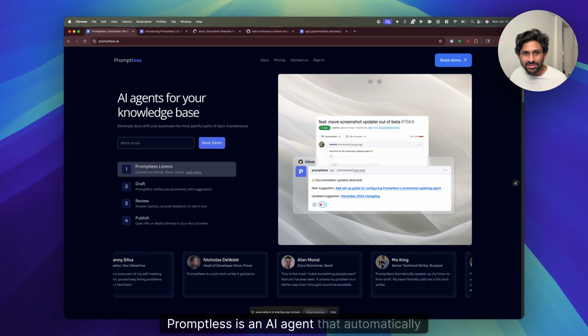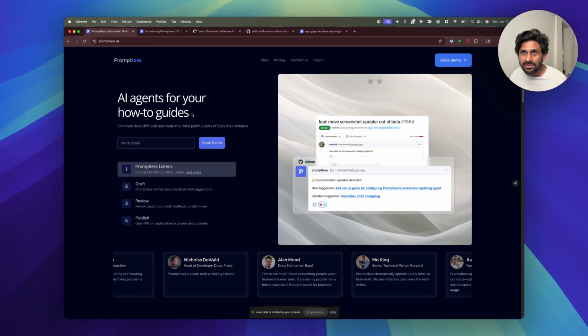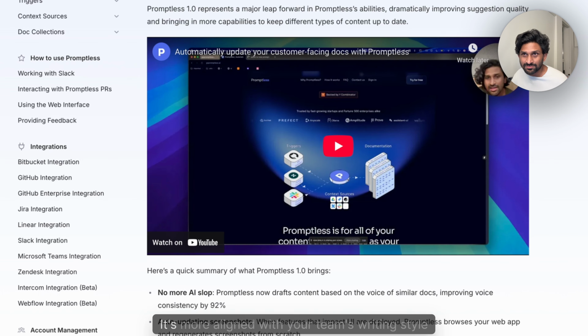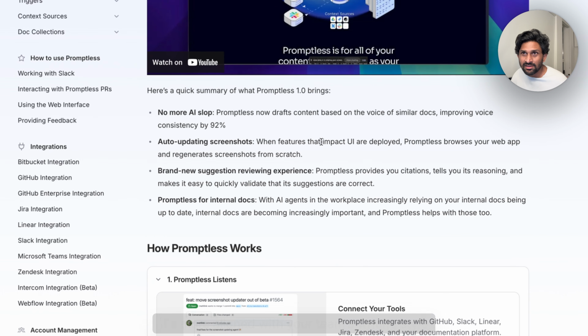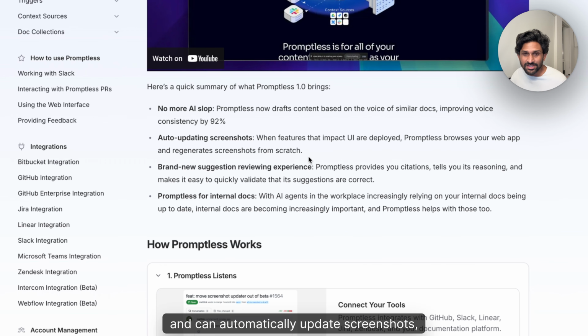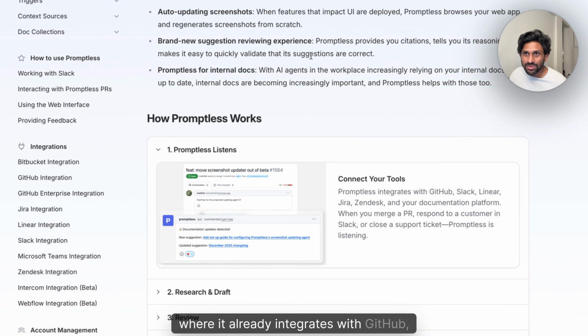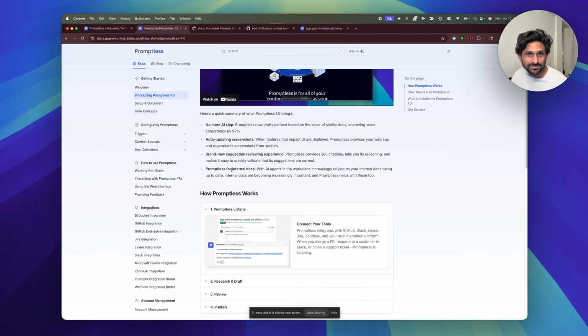Promptless is an AI agent that automatically updates your docs. We just released Promptless 1.0, which takes Promptless to the next level. It's more aligned with your team's writing style and can automatically update screenshots, code snippets, and translations in addition to just text. This all plugs into Promptless's proactive workflows, where it already integrates with GitHub, Slack, Jira, and your docs provider or CMS, so that it can automatically detect when doc updates are needed.